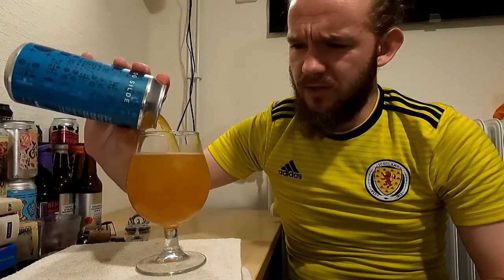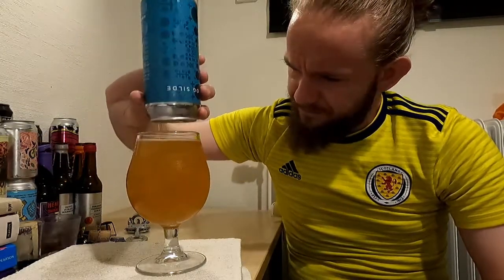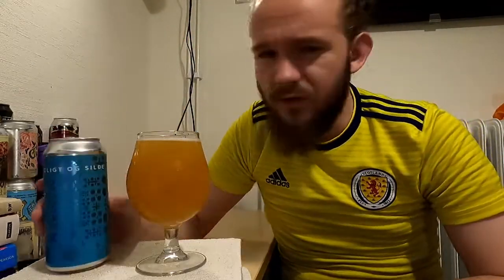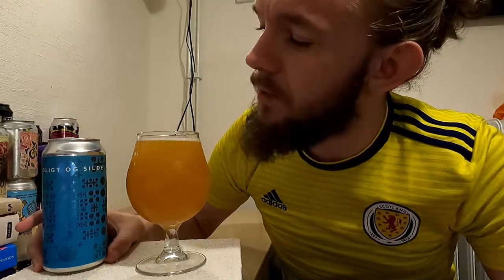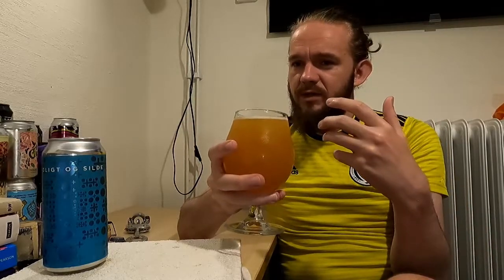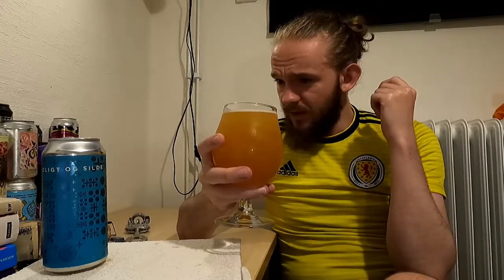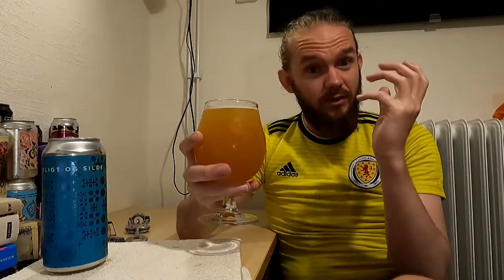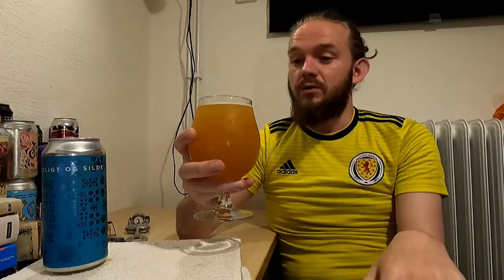So let's just put the rest of this in the glass, and we can have a go at this beer then. Let me just check that it's lined up nicely. I think it is, so that my OCD is happy. But let's get stuck into this one. So yeah, this one is the Tidligt Silde, a New England hazy IPA, 6.3% ABV from Ølsnedkeren in Gørløse over to the northwest of Copenhagen.